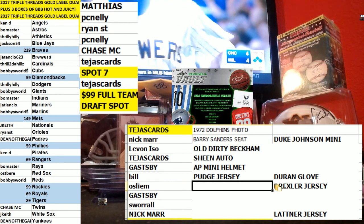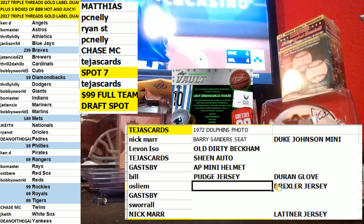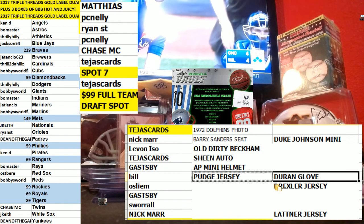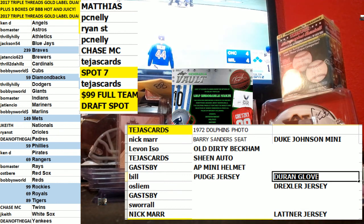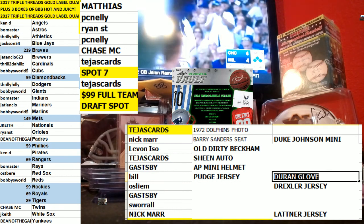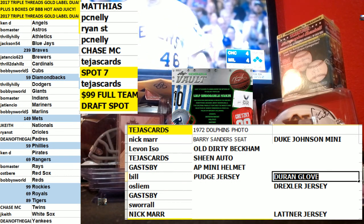Going the glove. That's fun. I want to do another one. Oop, it's Matt's. I'm sorry. And Matt, we got the mini helmet. Durant, Drexler, or the Lattner? That Drexler jersey is pretty darn cool, I must say.